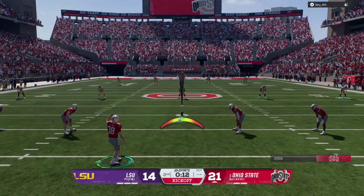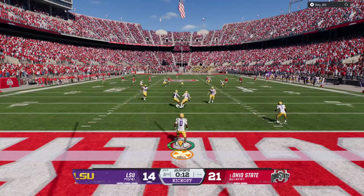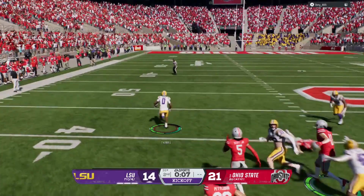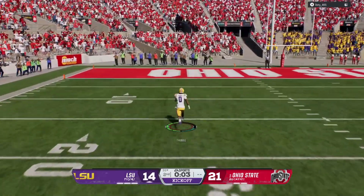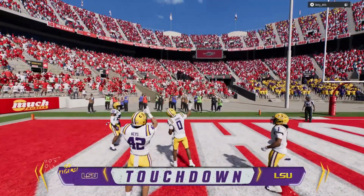So here comes the kickoff after the touchdown, and the last thing you need right before the half is to give up a big return. Fielded in the end zone, it's Thomas. He only needs a sliver of daylight. He's got an alley. And there he goes. He'll take it to the house. Touchdown, Tigers.